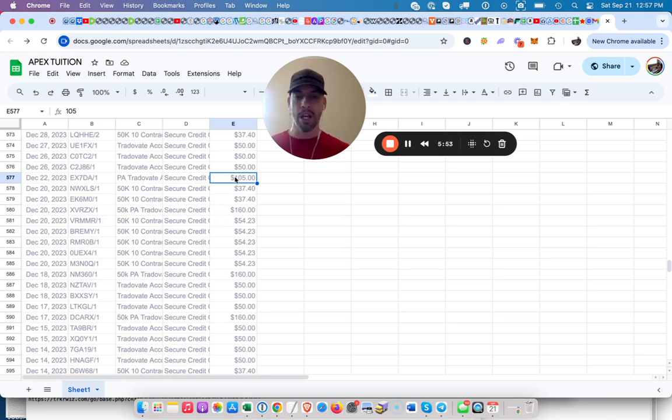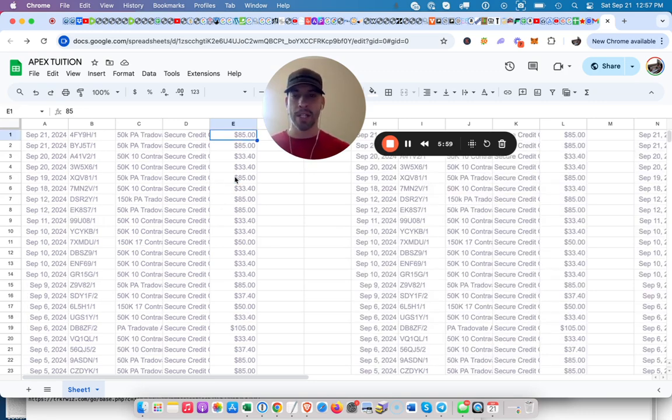So that's what I was doing until they, in June, introduced this $85 deal. And it was only for the big accounts. And then they expanded it in August to every single account. And that deal's been running. It's allegedly expiring on September 30th. But we all know Apex tends to be habitual sale extenders. But anyway, let's keep moving forward. Let's go to the next section.